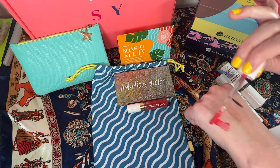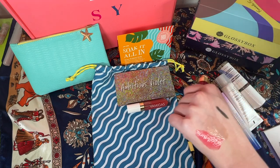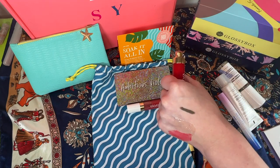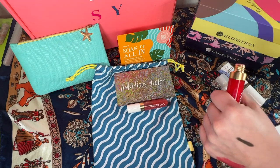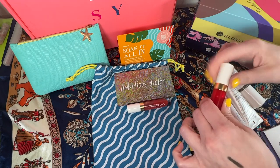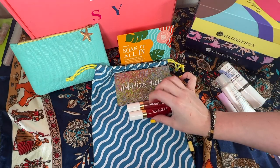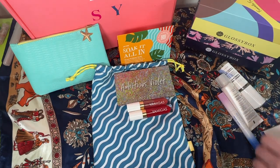So yeah, you can see that one is more peachy and Valentina's a little bit more red. Valentina looks a little bit more spicy, and they're not super sticky. They perform well. You'll see them on my lips in an upcoming clip. I think I had both on, but I started with Valentina. I think Valentina might actually be the shade I have in the upcoming clip. I used another lip gloss we'll talk about too.